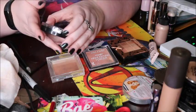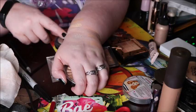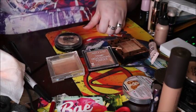This is Ofra, it is Rodeo Drive. I love just touching this and swatching it, I really do. I think they're different enough for my taste, so this can stay. I'll just stick it in the box now.